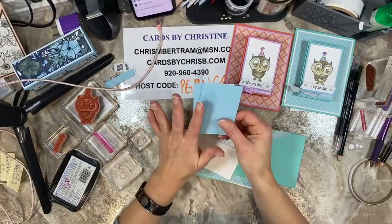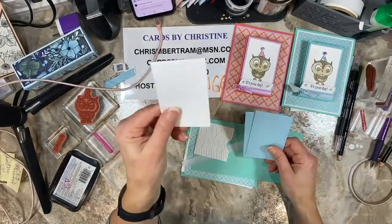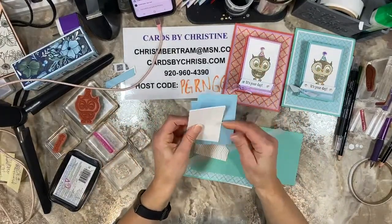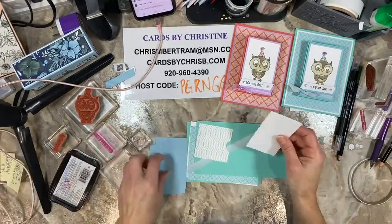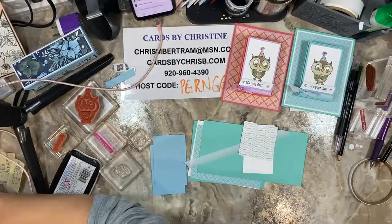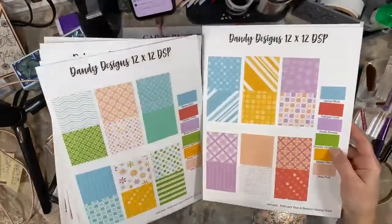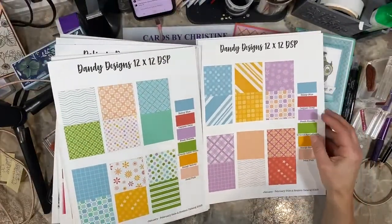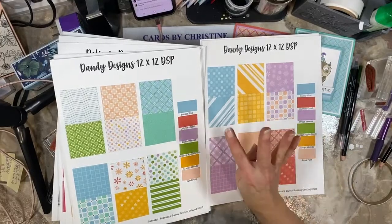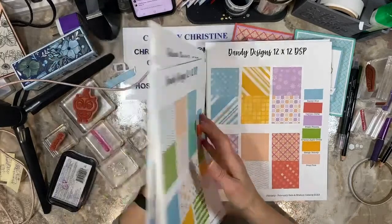There's either two freesia or two balmy blue mats, and then two corresponding white mats to go. So one for the inside, one for the outside. And then your little pocket for the inside comes from the Dandy Designs. Way back here, that big pack, it's the mega pack. You get 48 sheets that are all 12 by 12, and you get four of each one. We pulled in that bluish one, and we pulled in the purplish one for our insides.